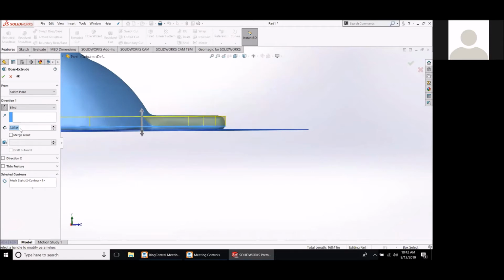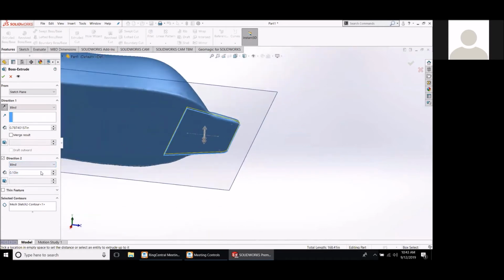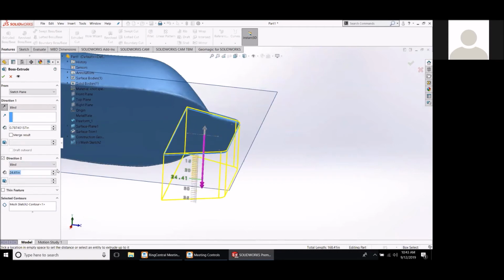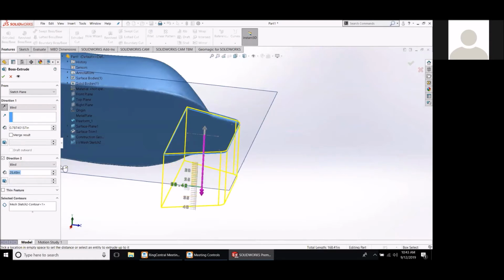And it looks like, let's put it at a round number, and we'll put it at 2 inches. And I also want it to go down to the bottom. So I'm going to select the second direction. Instead of blind, I'm going to tell it to go to this surface. I need to turn on my surface first, or I need to unhide it rather. Oops. I'll just put in 1. Perfect.